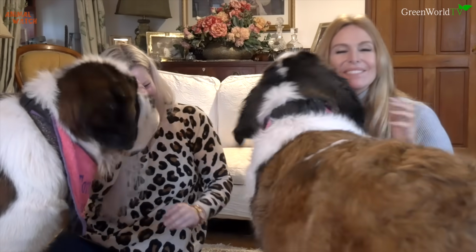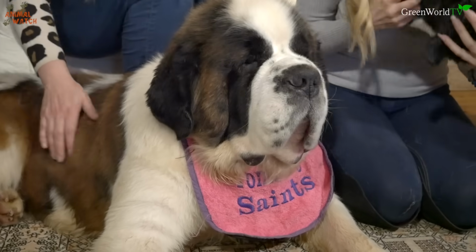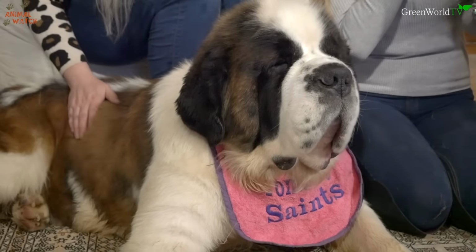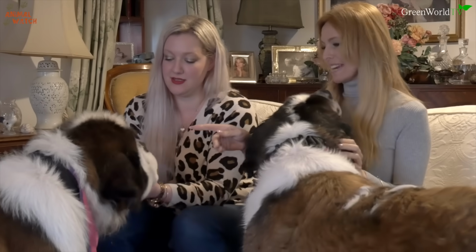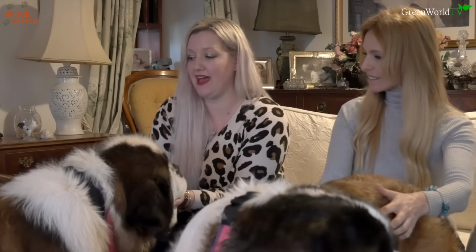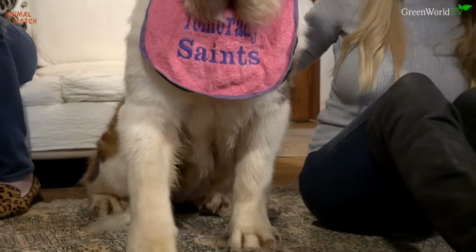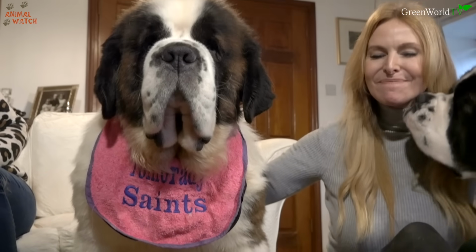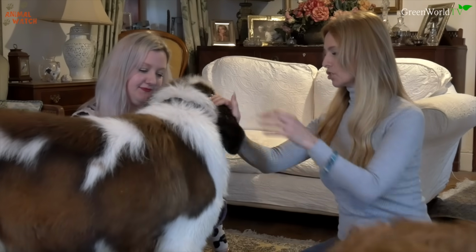I'm getting all sorts of sniffs. Oh, hello, baby girl. She's got a giant head. She has. She's recently weaned a litter of puppies, so she's not as filled out as she normally is, and she normally has a bit of a heavier coat. So the males, compared to these females, are even bigger. Bigger again, yeah. Wow, absolutely giant dogs.